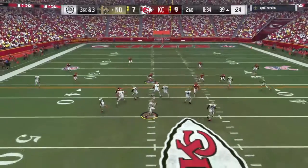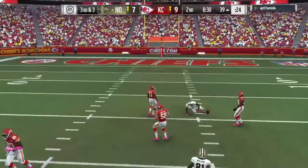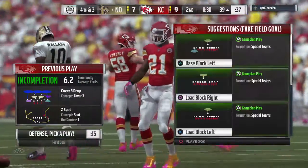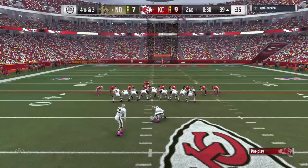Unable to drop the hammer. He just dropped the pass. They'll set up a throw. And he dropped it. Now it was tipped. Altered the ball a little bit, but he dropped it. And now 4th down. So now on comes the field goal unit.